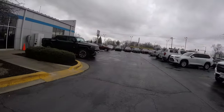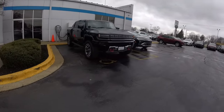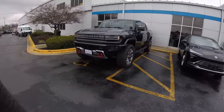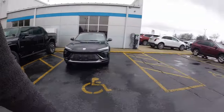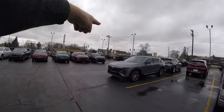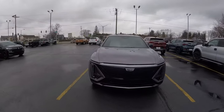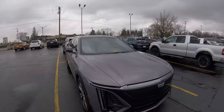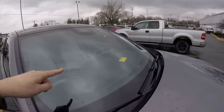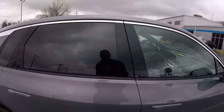I really like the Hummer EV pickup, but this one sold and way out of my price range anyway. Man, that thing's nice. They said they sold a Moonstone Gray, I think is the color, Moonstone Gray Hummer EV SUV a couple weeks ago, apparently to a guy that lost a bet and had to buy it. I think he bet his daughter and he had to buy it for her. This one sold as well, this Lyriq, but man, I really like the Cadillac logo on the back of the console there. That is nice.